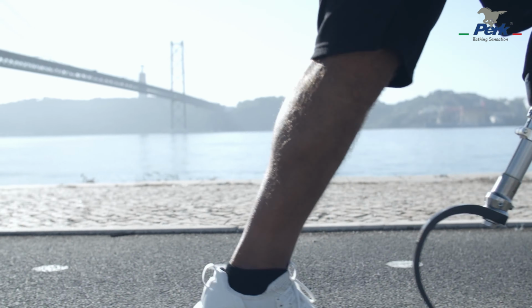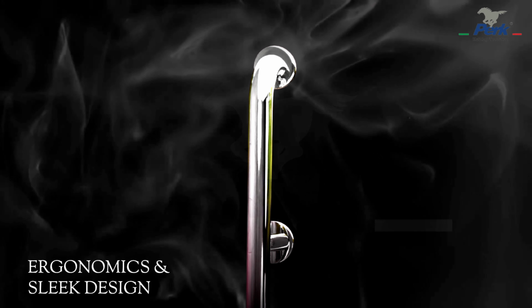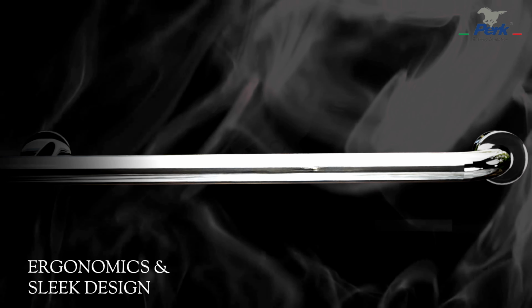Life is full of beautiful moments. Don't let mobility challenges hold you back. Introducing Grab Bar by Perk. Designed with elegance and durability, Perk shower handle bar provides the support you need without compromising on style.